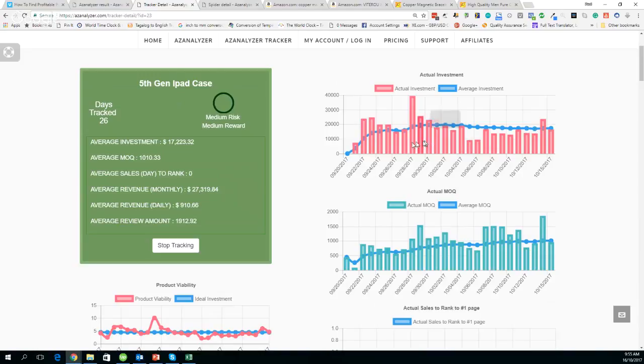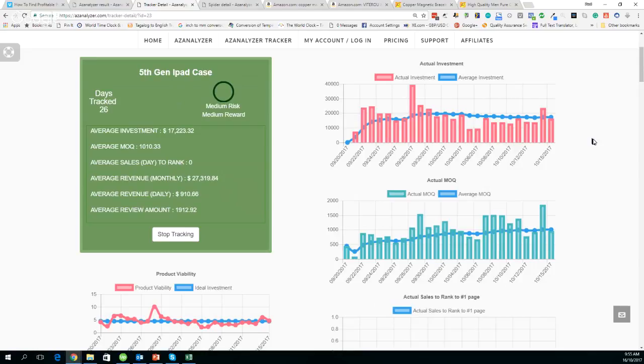So basically what you've got to try and do is get as close as possible to the blue line, or the average line. You can see here that we've had a larger investment on this particular day. But it is pretty close. So over the whole page, it's been pretty close to the average of where we want to be on the target.